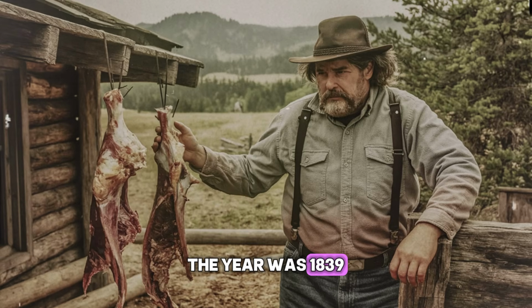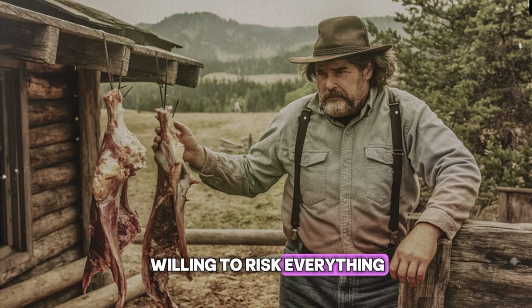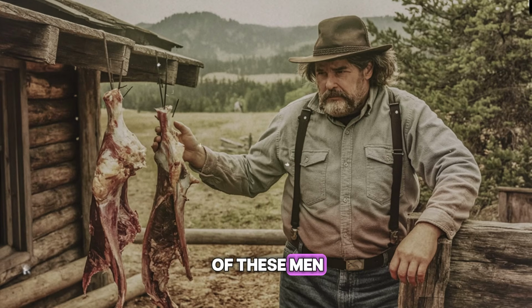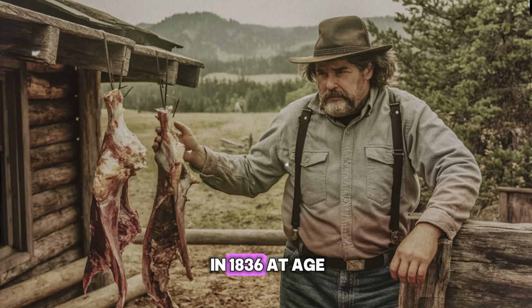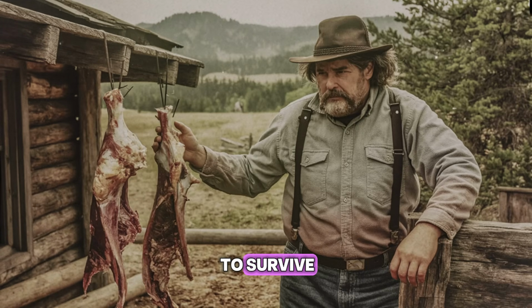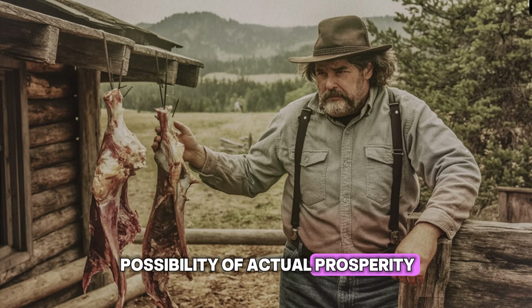The year was 1839. The Rocky Mountain fur trade had peaked and declined, but the mountains still drew men willing to risk everything for independence and profit. Henry Marsh was one of these men, though he had arrived later than the legendary trappers whose names would fill history books. He had come west in 1836 at age 24 from Pennsylvania, where his family farmed rocky hillside land that barely produced enough to survive. The mountains offered something his father's exhausted farm never could: the possibility of actual prosperity.